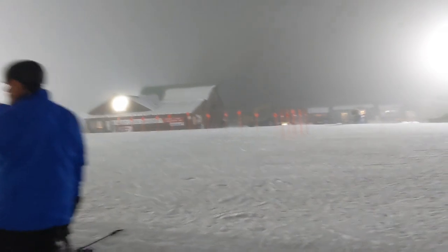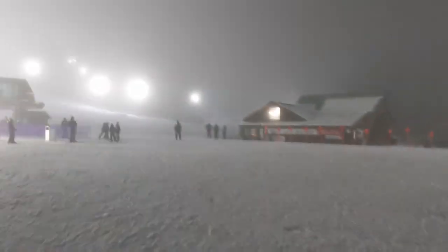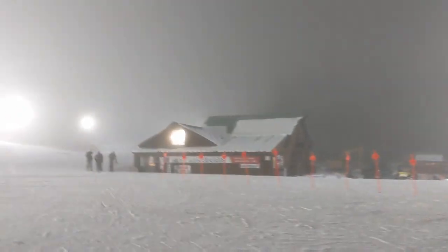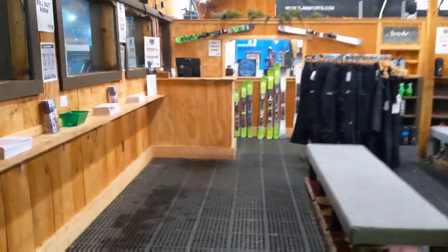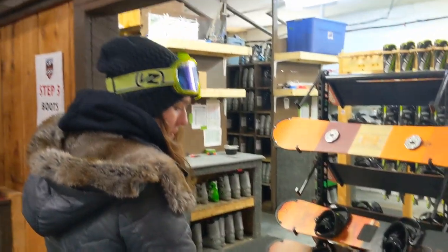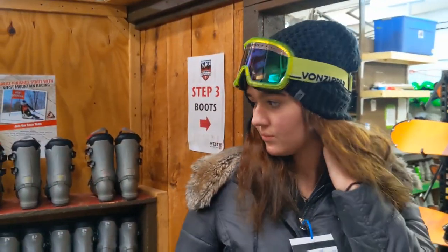We are heading to get our rental. It's a foggy night tonight, but it's pretty. So the rental shop is over here, West Mountain Sports. All right, so here is the rental lodge. Here, we're gonna get our skis. All right, step one. Fill out form. So yeah, fill out a form and go from here. So Alyssa's getting her boots first. Step number three. And then we'll get our skis.